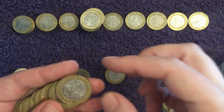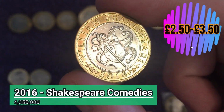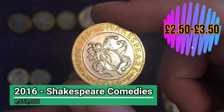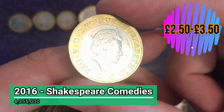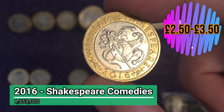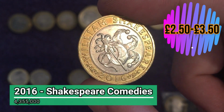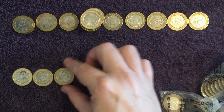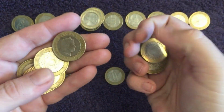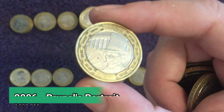Keep on rolling. Oh, nice. Shakespeare comedies. I do still consider these a keeper, especially down around this area. We just don't find that many at all. I'm sure they will become more and more common as time goes on because it's not a low mintage figure. But these, I'm still happy to find these when I find them, and they will go in the stash for now. I'm sure in a year's time, or maybe two years' time, we won't be having that little pop up in the corner when we find a Shakespeare's.